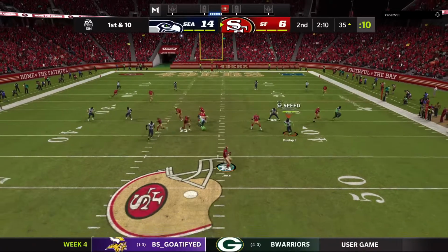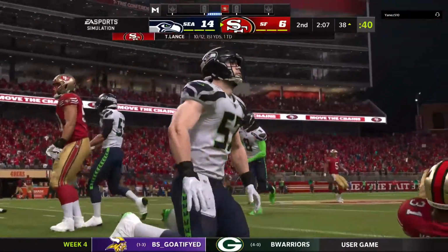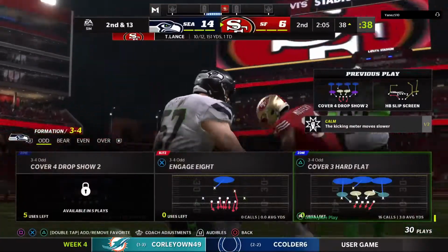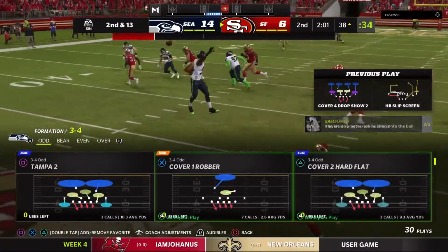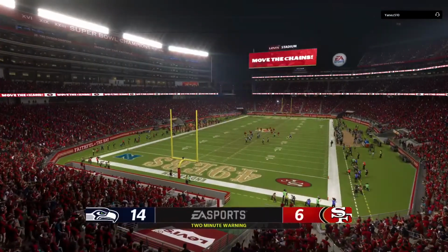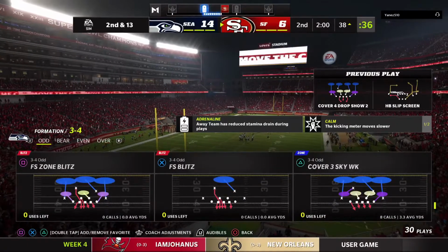Here's Lance. And they'll get this on the screen to Mostert. And this play will be blown up. He'll lose yardage back at the 38. But despite the completion, they're going to wind up losing 3 there. 2nd down. 2 minutes remaining in this first half of football.